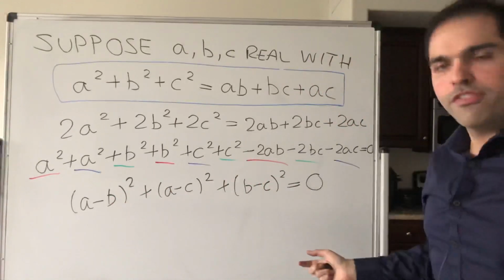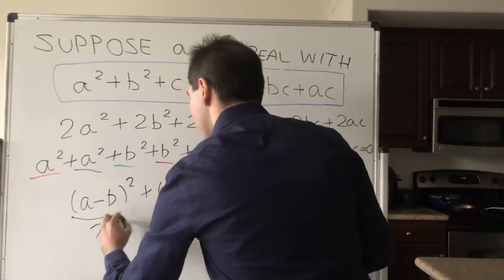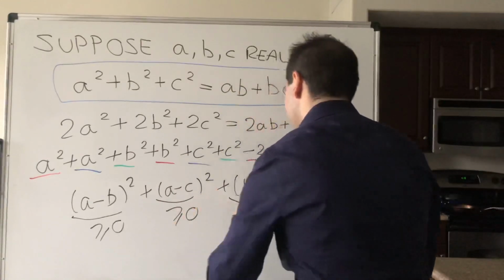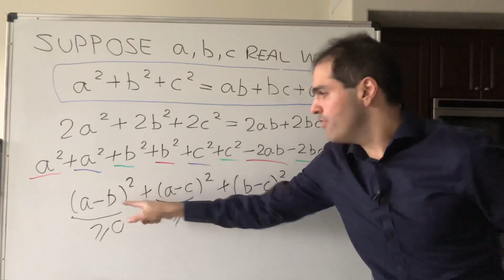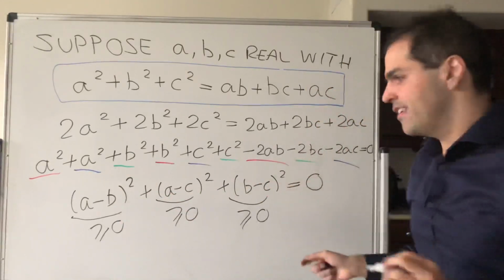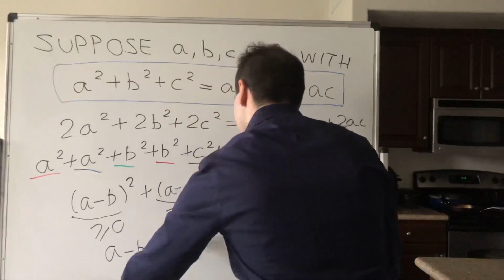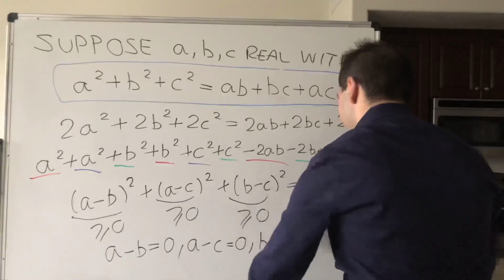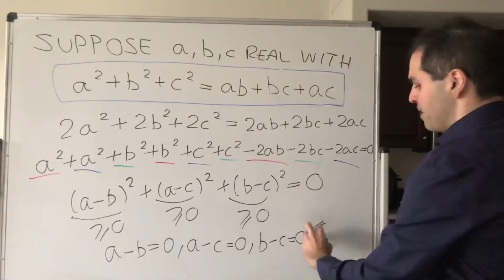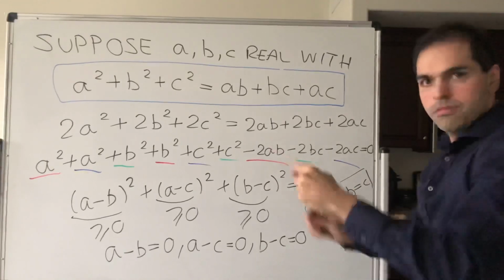And therefore, what do we have? We have the sum of three squares is equal to 0, but because they're all real numbers, all of them are non-negative, and the only way they could be 0 is if each number inside the square is 0. So what we get is a minus b equals 0, a minus c equals 0, and b minus c equals 0. But the only way that can happen is if a equals b equals c. And we're done.